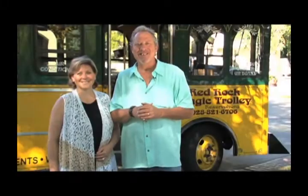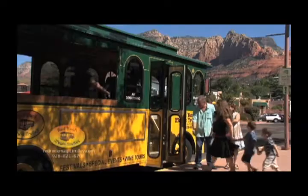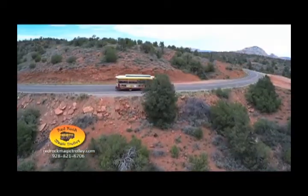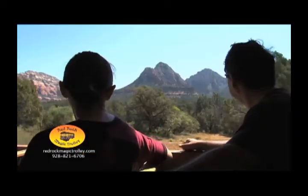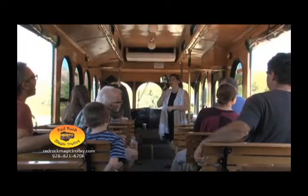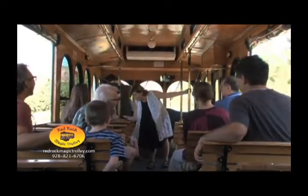Welcome to the Red Rock Magic Trolley. After living in Sedona for over 20 years, my family and I would like to share with you the Sedona we know and love. We offer a 55-minute tour to the Chapel of the Holy Cross, or an 85-minute tour to Boynton Canyon or to Bell Rock. Our trolley welcomes you with both a driver and a tour guide.